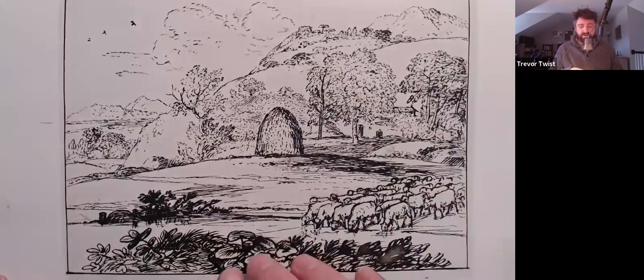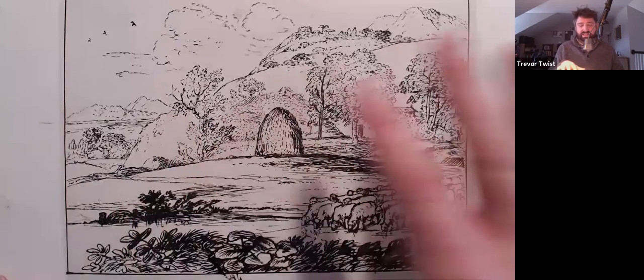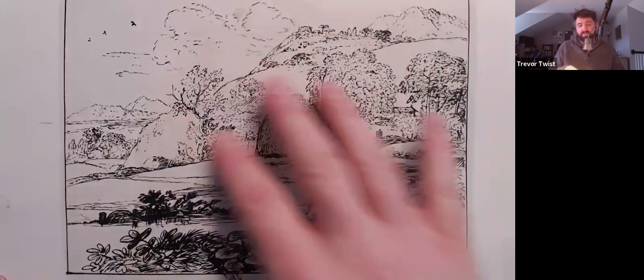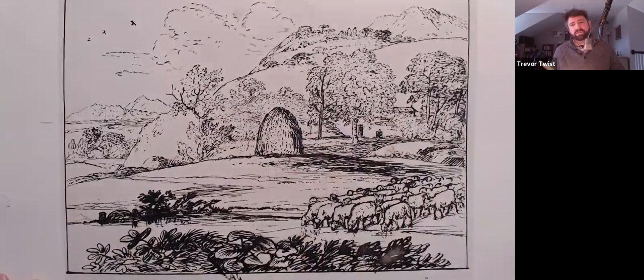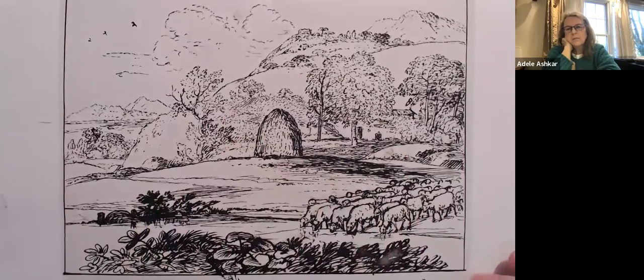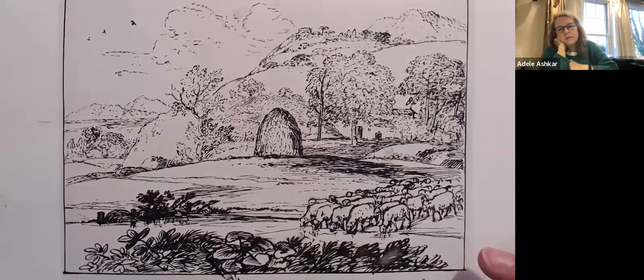Even though we started at the foreground and worked our way back into the landscape in terms of the drawing, in terms of the value refinement, I would start from the back and move forward, and that's based off a painting principle. Because you can always add darks. Inking, you can always punch the darks. You can't pull back from it.